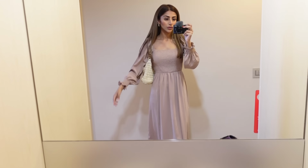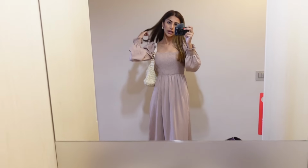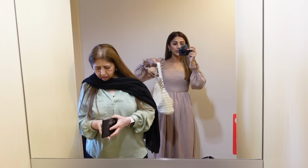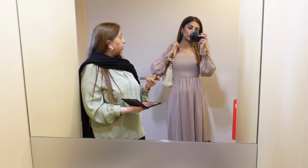I forgot to show you the bag that I'm going to wear. This is the bag. I bought this a couple of days ago from New Look. And I just feel like straw bags are so in now. I just wanted to find my perfect one, and I found this one from New Look. And I think it's perfect. It's going to go with all my outfits, hopefully.